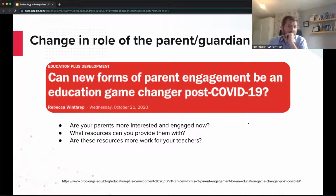So what else has changed? I think it's a really important point that the role of parents and guardians has changed because of COVID. I definitely had it when I was teaching: a lot of parents and guardians would go, oh, education's a school's problem. I've dropped off at school, I've done my job, teachers now do your job. And suddenly, for a long, long time, parents were much more involved in their education. And that's been great. And I think people appreciate schools even more than they did before.